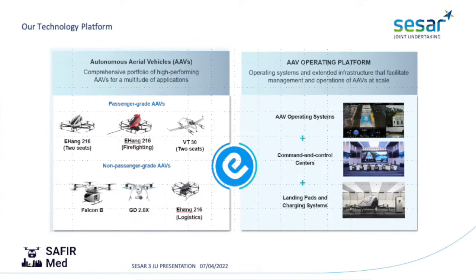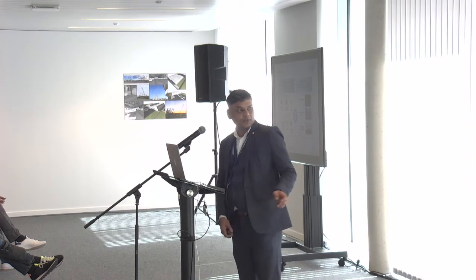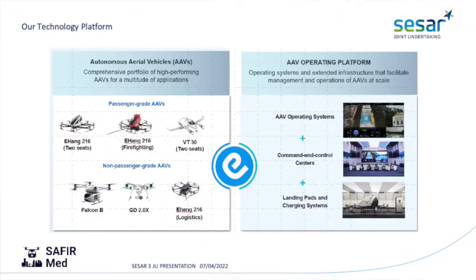The next category is non-passenger grade AAVs. In this category we also have different drones for different payload capacities. Falcon B can transport up to 5 kilograms of maximum payload, and we have already done a successful trial flight with the Red Cross to transport blood samples in Austria, around 5 months back. Next is the GD 2.0X, which is for letters and parcels. It can carry up to 500 grams of paperwork.